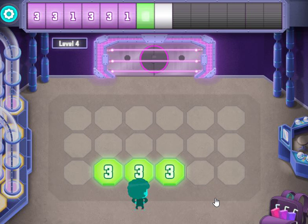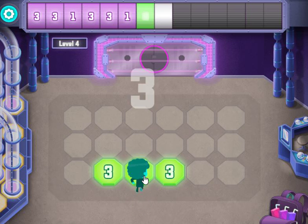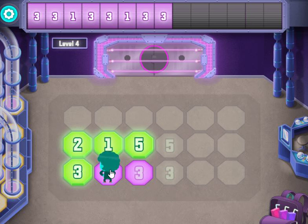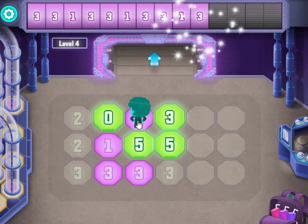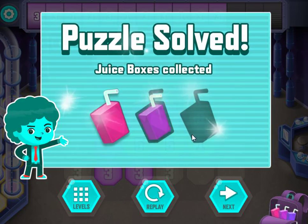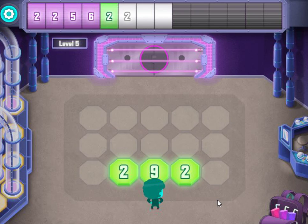Can you see a pattern in the numbers across the top of the screen? Tap the numbers on the floor to continue the pattern. You did it! Tap the numbers on the floor to fill in the missing numbers at the top.